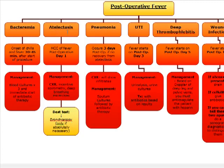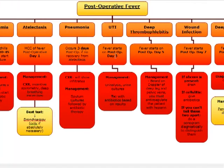Most of the time, if they don't recover from the atelectasis on day 1, they can go to pneumonia, which is a cause of post-op fever, post-op day 3. And we're going to do a chest x-ray. We're going to see infiltrates. If we see these infiltrates, we're going to do sputum cultures followed by antibiotic therapy appropriately. UTI also occurs on day 3, post-op fever day 3. And we're going to do urinalysis and urine culture and treat these patients with antibiotics based on the results.